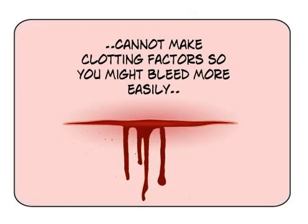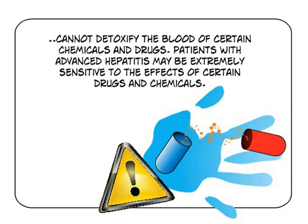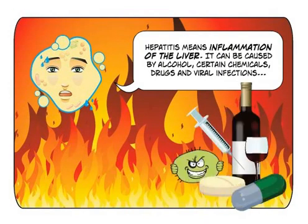The liver cannot make clotting factors, so you might bleed more easily. It cannot detoxify the blood of certain chemicals and drugs. Patients with advanced hepatitis may be extremely sensitive to the effects of certain drugs and chemicals. Hepatitis means inflammation of the liver. It can be caused by alcohol, certain chemicals, drugs, and viral infections.